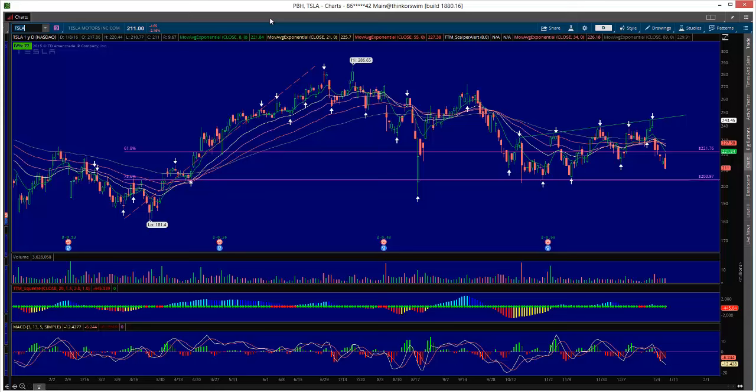So that's my take on Tesla. I don't think she comes down much further. Has good support down around 204. So that's Tesla.